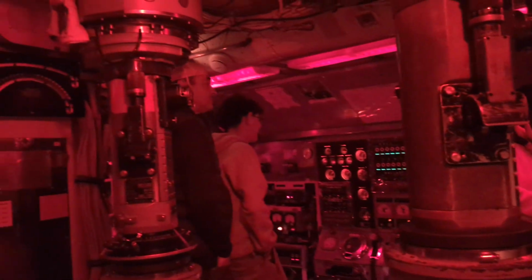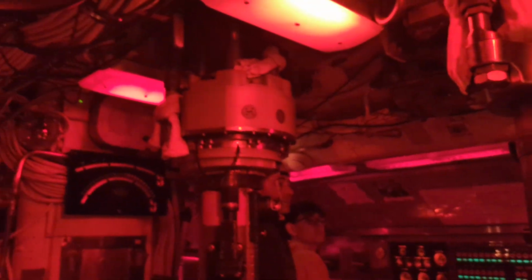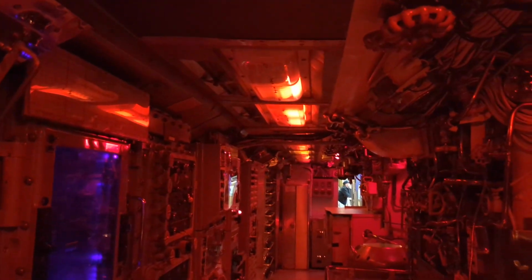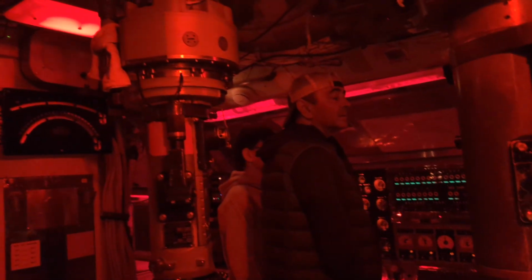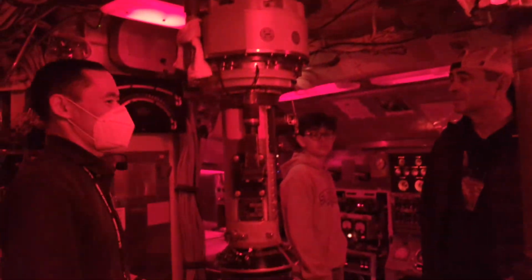Now, for anyone wondering what the red lighting in here is for, that's known as rig for red. Now, it has nothing to do with battle stations or anything like that, like the movies tell you. Night and day have no meaning on submarines. So the red light tells the crew it's nighttime out. When looking through the periscopes at nighttime, the red light can help your eyes adjust more quickly to the darkness.